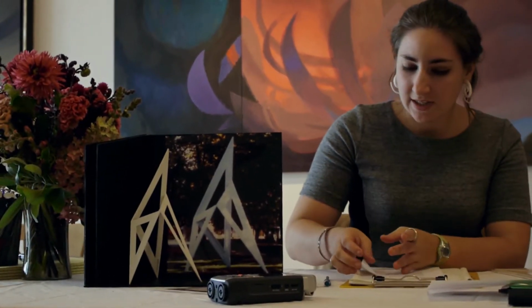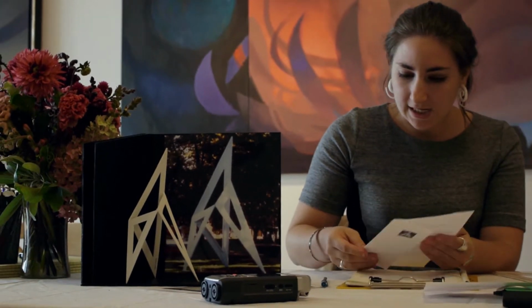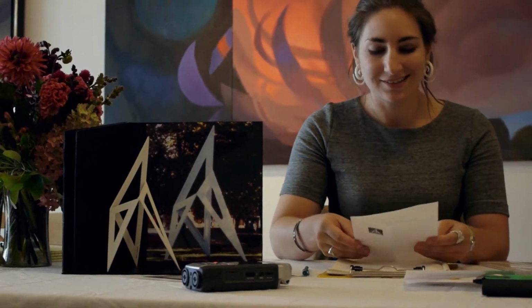So Franz is also a sculptor, and this is one of his sculptures, and he has written a short poem explaining the structure and what it's about. So I'm going to read it right now, and then we're going to hear from the artist.